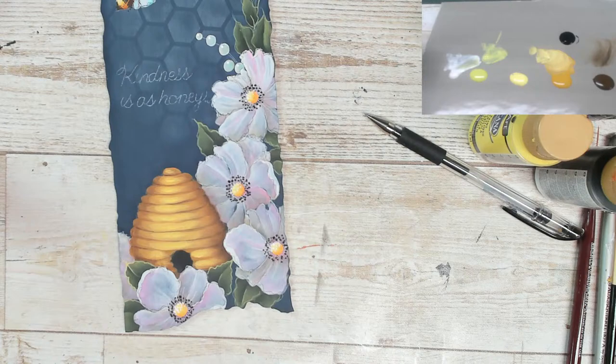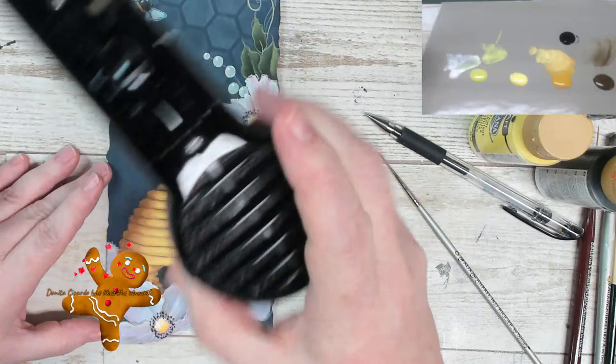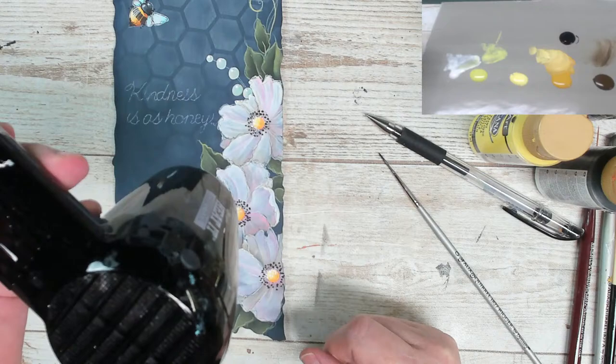So I'm going to dry this real quick. And then we're going to talk about that lettering. Now, I'm kind of obsessed. This lettering lends itself well to what I'm doing. You could do this with a zero rigger. You could paint this in. It will work just fine. I'm kind of obsessed with these lately.